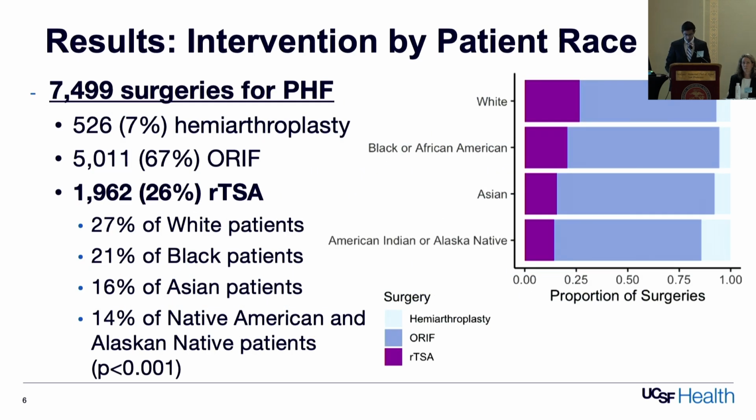So for our results, we identified 7,500 patients who underwent operative treatment of proximal humerus fractures. 87% had ORIF, 26% had reverse shoulders, and 7% had hemis. With respect to racial breakdown, 27% of white patients with proximal humerus fractures received reverse shoulders, compared to 21% of black patients, 15% of Asian patients, and 15% of Native American and Alaskan patients. And these were statistically significant differences.